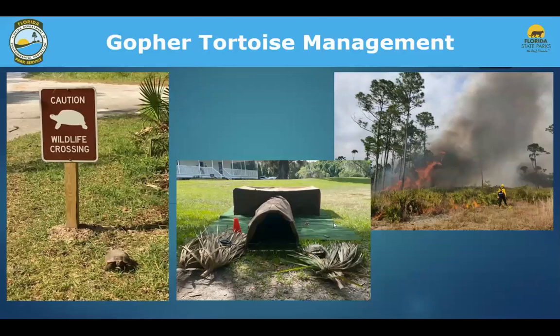So what we do for gopher tortoises in the park is we do prescribed fire, which again, a lot of people don't really know that prescribed fires even happen in Blue Spring because everyone just thinks of the water. But we have lots of habitats that depend on prescribed fire, which include a lot of the habitats that gopher tortoises occupy: xeric flatwoods, pine flatwoods, scrub.